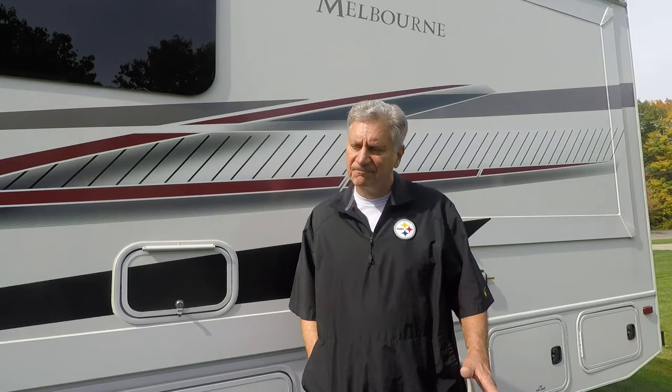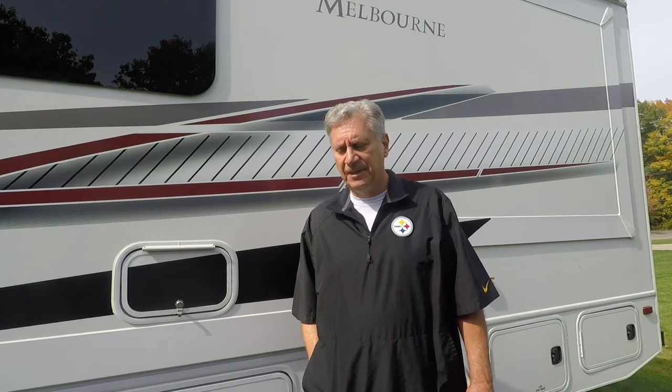A lot of people get the Class Cs, especially the smaller ones like I have. It's only 24 feet. It's not that wide. You can get it in and out of a lot of places. So some people that have them don't tow. Many people don't tow. Some people do. I've done both, so I can give you my experience from that.